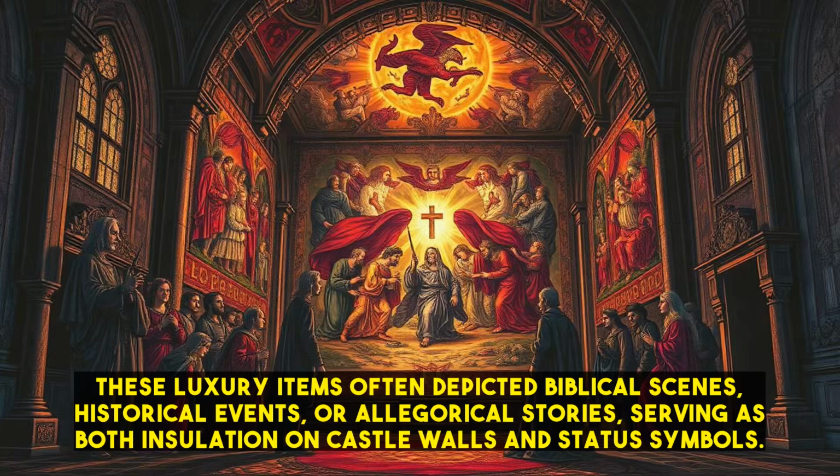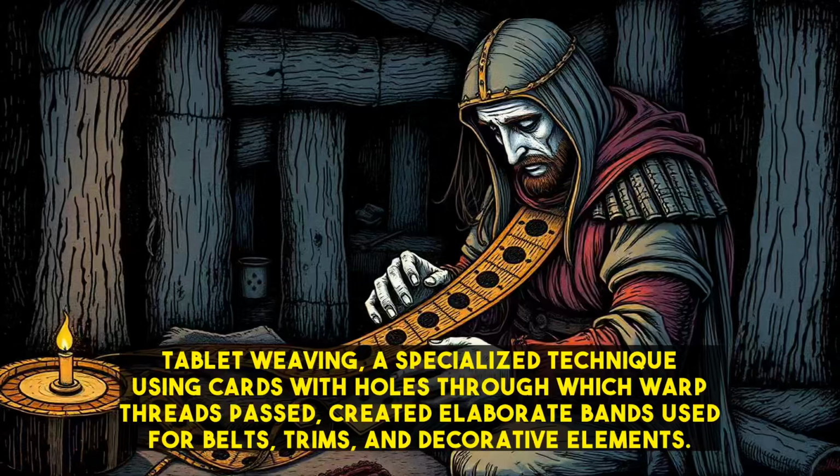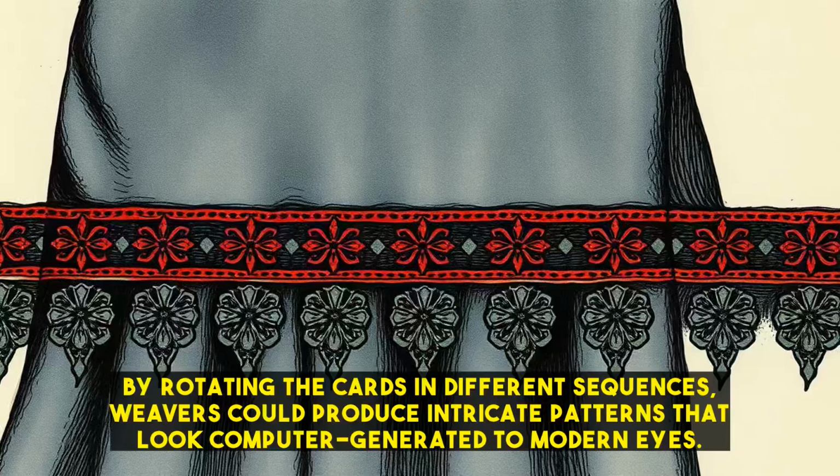status symbols. Tablet weaving, a specialized technique using cards with holes through which warp threads passed, created elaborate bands used for belts, trims, and decorative elements. By rotating the cards in different sequences, weavers could produce intricate patterns that look computer-generated to modern eyes.